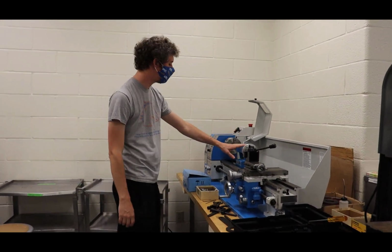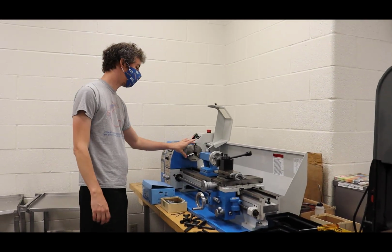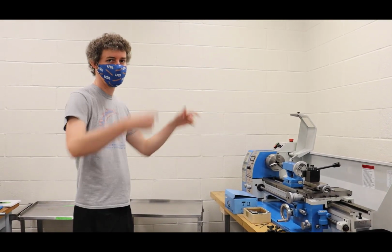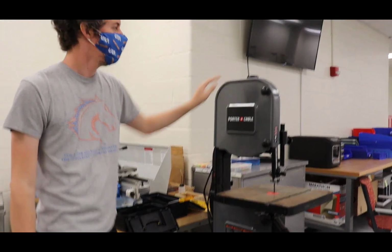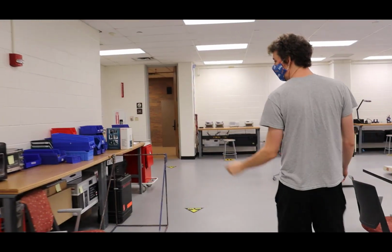So the lathe allows you to cut things longitudinally. So if you have an aluminum rod in here, or imagine you want to make a baseball bat or something like that, you could do that sort of work on a machine like this, where you spin the piece and then you cut into the side. And we have a larger bandsaw, and there's some projects sort of in the works over here.